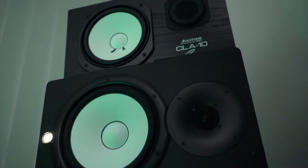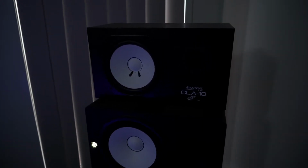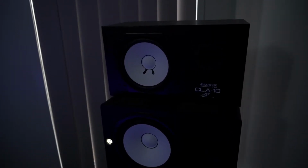So you can see here the HS8 has a decent sized woofer on it. That's the main speaker that I used to use a lot. This is primarily the thing I upgraded from. I've had so many different studio speakers, but I ended up with the HS8s because I feel like they're the most accurate for the price that you get.